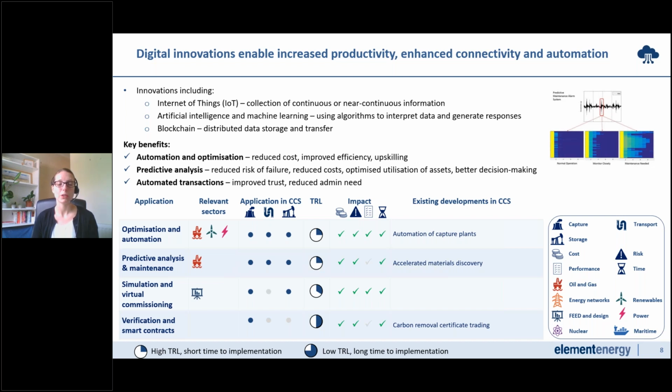And predictive maintenance is also a very powerful application of AI, where you're learning to use sensing data to predict and prevent failure, allowing much more efficient maintenance schedules. We've also included simulation and virtual commissioning.